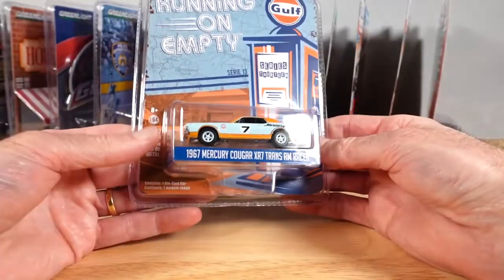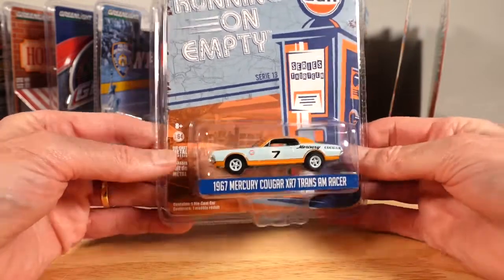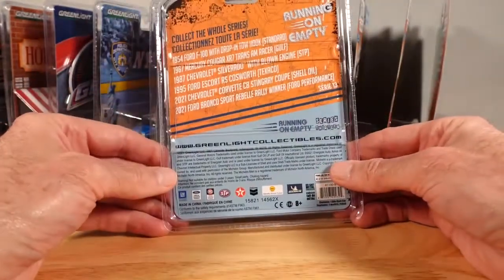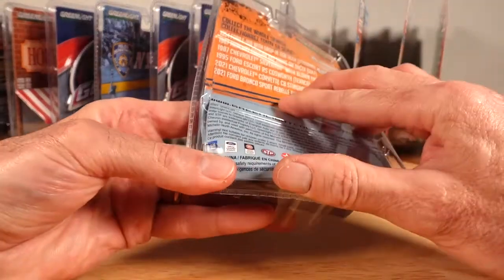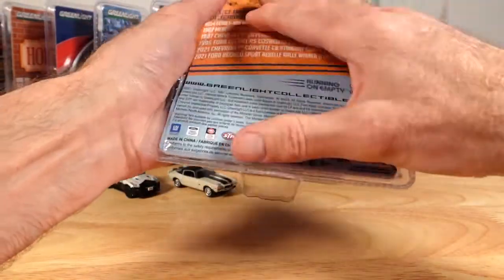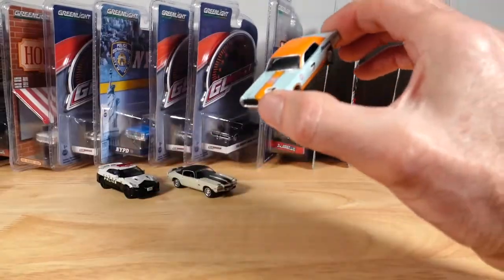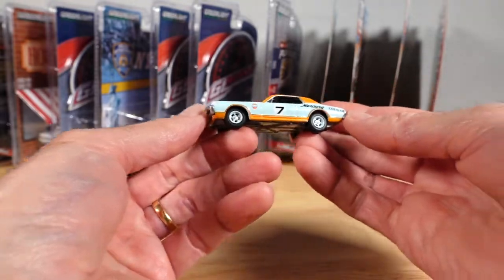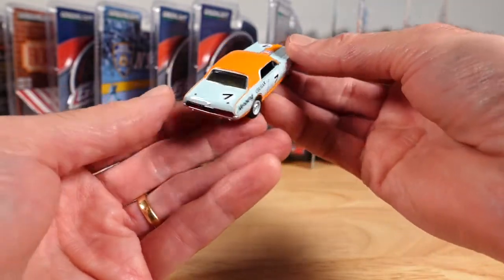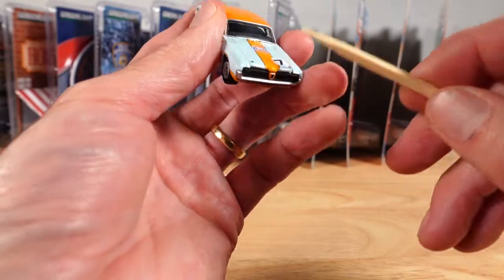And the first Cougar of the day, 1967 Mercury Cougar RX-7 Trans Am Racer in the Running on Empty Series Golf livery. Anything with this livery looks like it should be dirty, because they are race cars and they seem to be famous for being dirty, in my mind anyway. From racing, the Le Mans races, they get filthy after so many hours zipping around with all the fumes and the debris. The amount of rubber that flies off a race car's tyres going around corners is phenomenal. If you've ever been to a live race and you've hung out near the bend of a corner or a bend of a racetrack, you'll appreciate that.